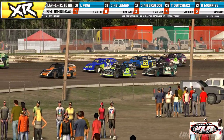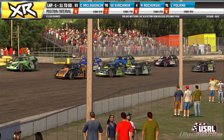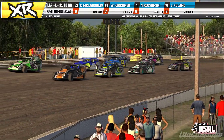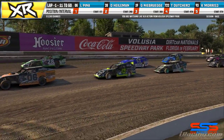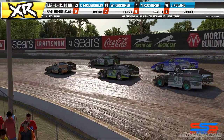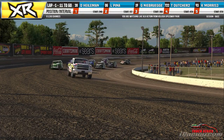Green flag racing here at Volusia. First of the night here. We got 4 cars inverted for each heat. And Caleb McLaughlin, he was on the pole, absolutely, right here. So here we go. Blake, I tell you, fasten the seatbelts. It's about to get a little hairy up here.